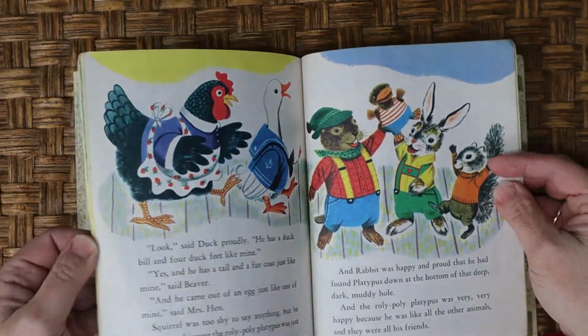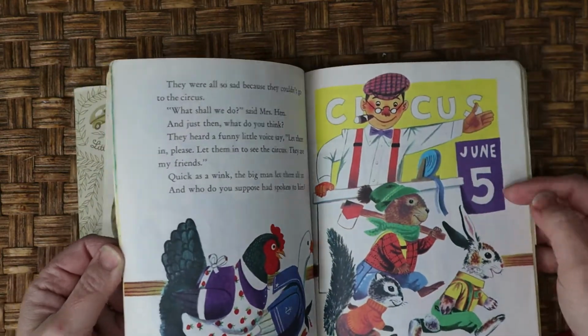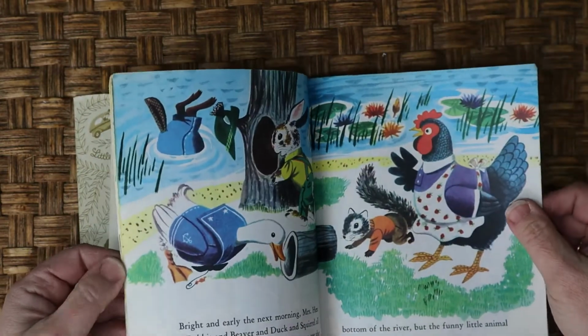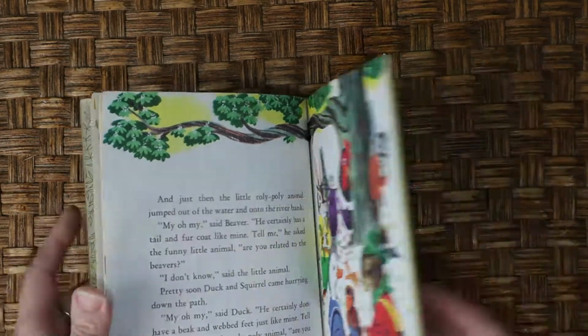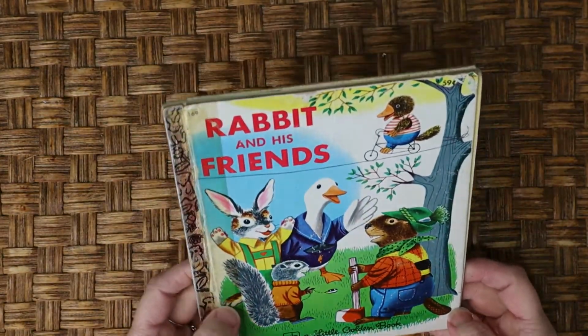So I got a little bit of page repair to do on here. But the book otherwise is in pretty good condition, and I like these images with the rabbit and the beaver and the chicken or rooster and the duck, and so this is pretty cool. I'd like to read this story so that I can check it out, so I plan on doing that. So this is a different one. I have never seen that before.